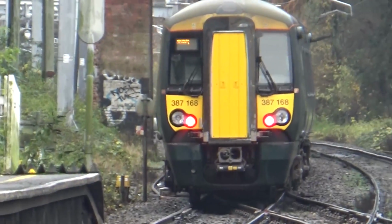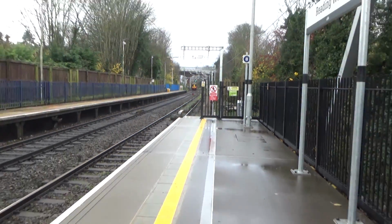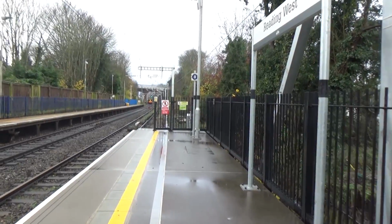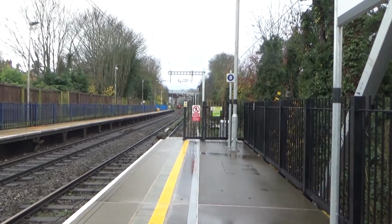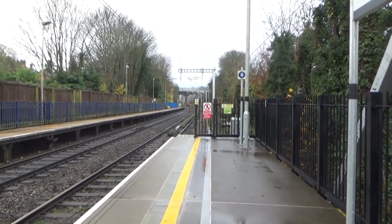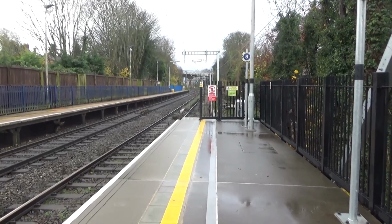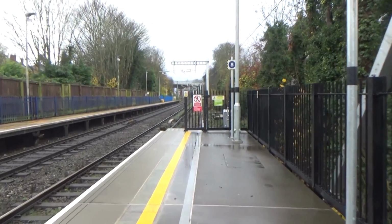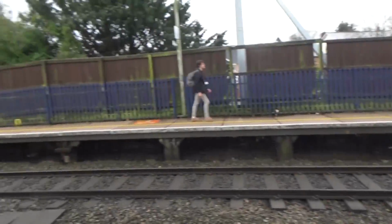So hopefully we're going to have more of these 387s, with capacity in mind, when Crossrail is introduced to Reading, so that'll be interesting, because at least then if it gets busy they can pair a couple of them up, so that'll be good. But anyway, there goes the 1314 Great Western Railway service to Newbury from Reading, and as that one goes out I am going to finish a video from Reading West here.